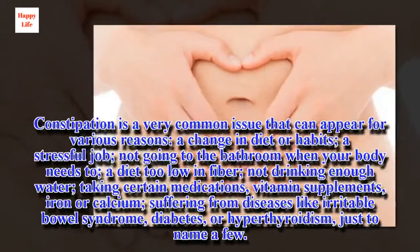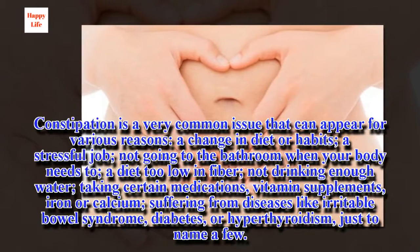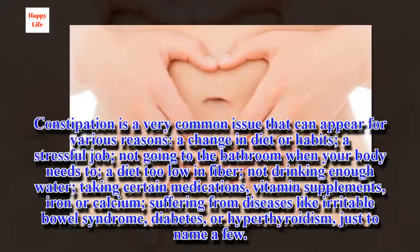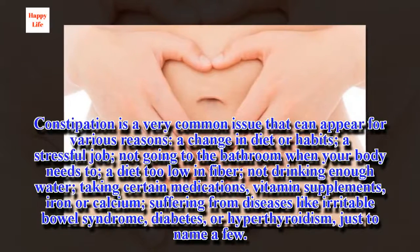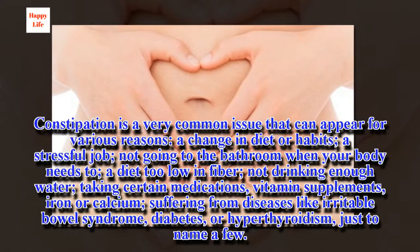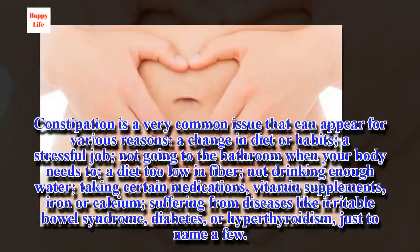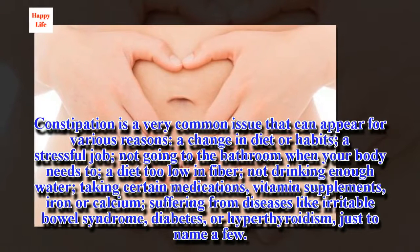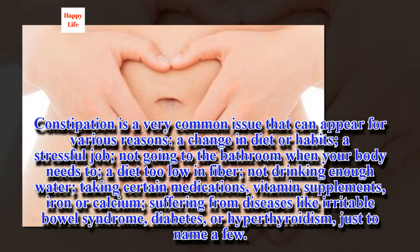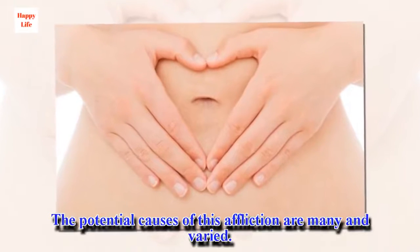Constipation is a very common issue that can appear for various reasons: a change in diet or habits, a stressful job, not going to the bathroom when your body needs to, a diet too low in fiber, not drinking enough water, taking certain medications, vitamin supplements, iron or calcium, suffering from diseases like irritable bowel syndrome, diabetes, or hyperthyroidism, just to name a few. The potential causes of this affliction are many and varied.